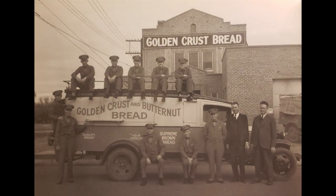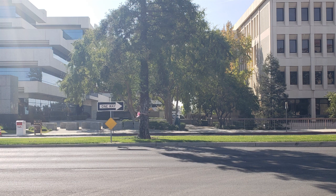This is the Golden Crust Bread Company. It was at 1515 M Street. A lot of people say it smelled really good. This is what it looks like today. It's part of the Kern County Court Annex.